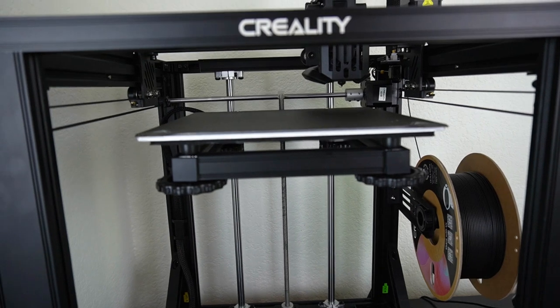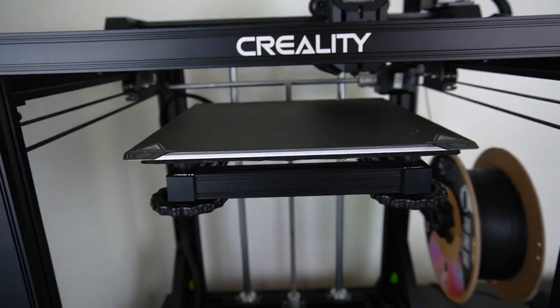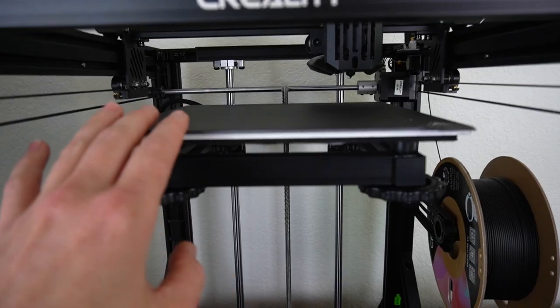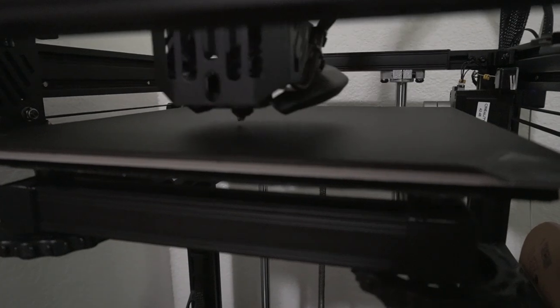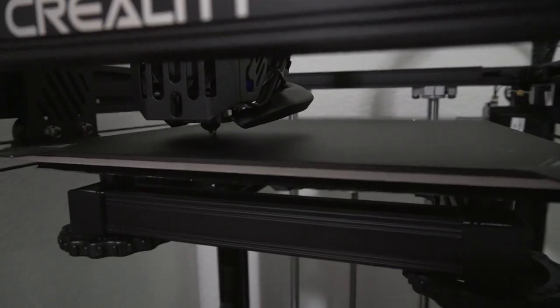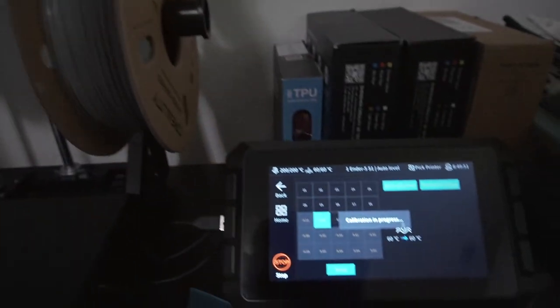One thing that is very, very important is making sure that your bed is level. I'm not going to go into that in detail. You can manually level it by adjusting these screws here. It also has an auto level feature where it'll measure various points along the bed and make sure that everything is nice and level for your print.